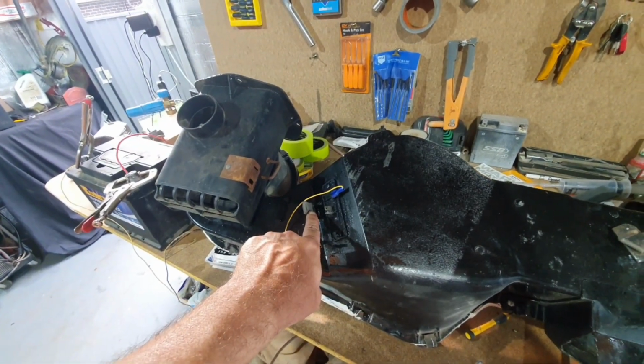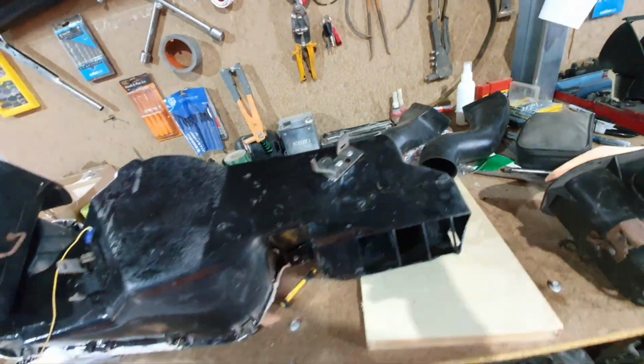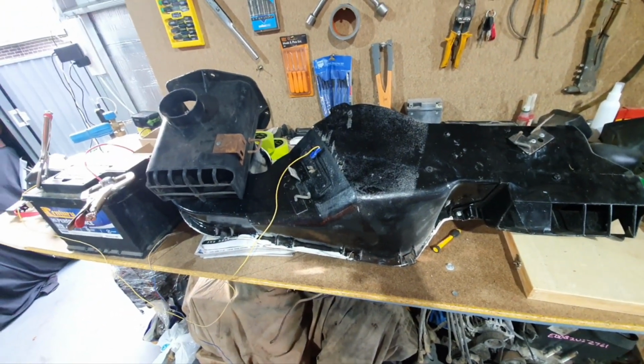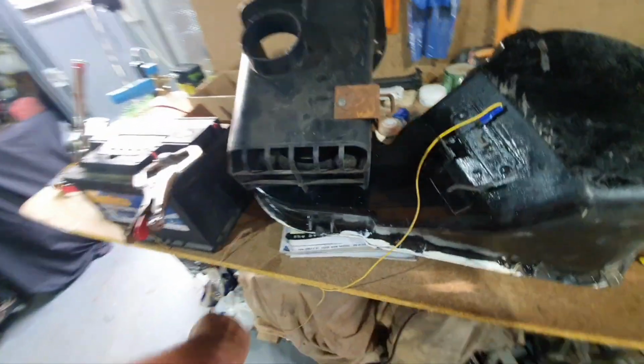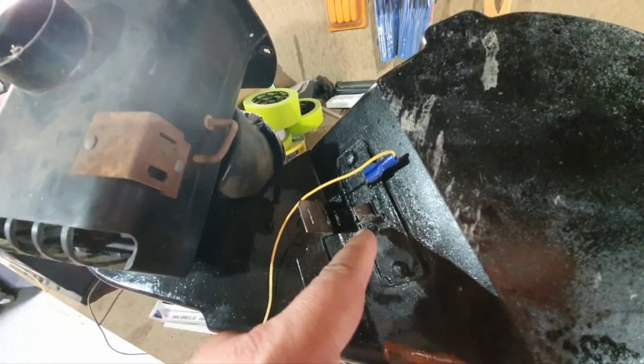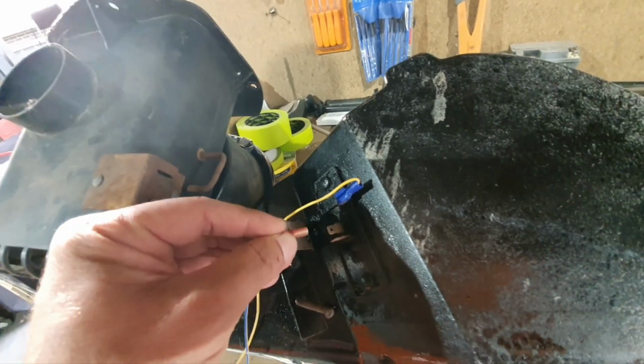But it's missing the clips here to hold. I think I've got one. They've got them on here. Yeah, so I'm missing 1, 2. I know I've got one spare, but I'm sure I can get them off the internet. But yeah, this bolts up. So you've got the resistor in here. The bottom one is low speed, the upper one's high speed.